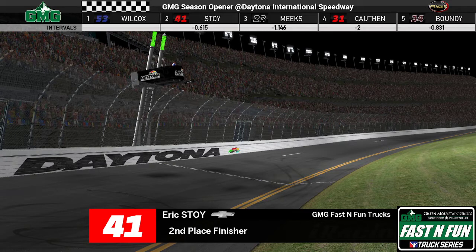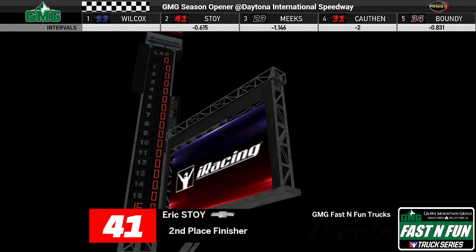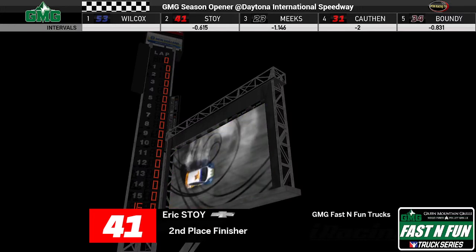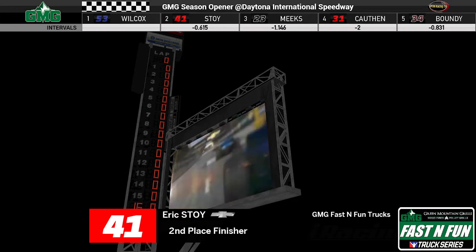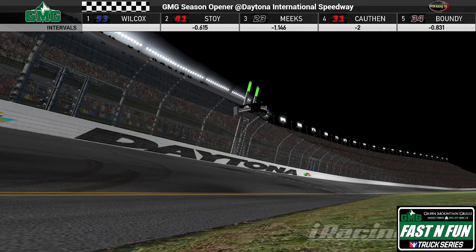Oh, man, I'd like to thank actually my team owner, James Harris, for putting me on the team and picking a great team. I think we got it this year. Absolutely. Well, Eric, congratulations on that second place finish, and what a way to start this season. All right, thank you. Ladies and gentlemen, the number 41, give it up for Eric Stoy as we finally head down here to the race winner.